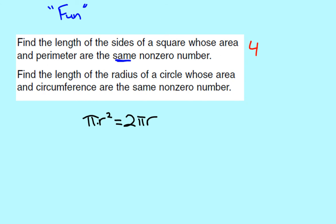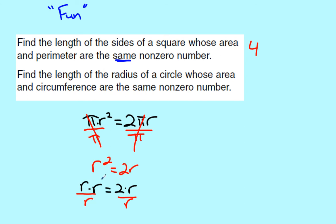All right, let's start easy. Let's get rid of pi. So we have pi on both sides. Pi cancels out. So we get r squared equals 2r, and then you should notice some parallels to our square problem here, but if not, that's okay. Expand this out, so r times r equals 2 times r. We can cancel out an r here by dividing both sides by r, and we get radius is 2. Okay, that's it. That was the first 2.